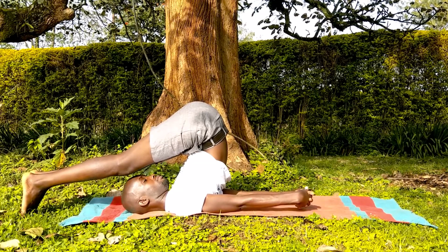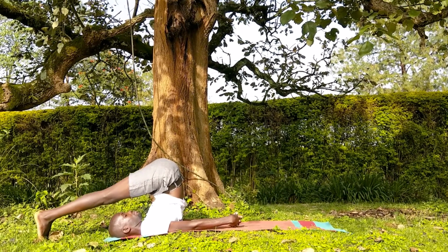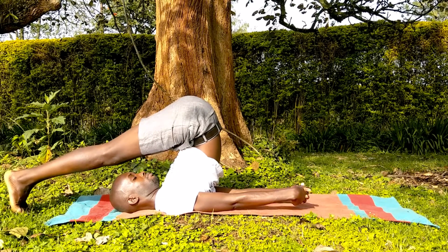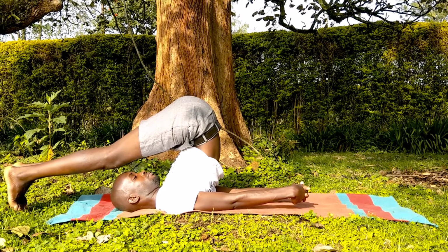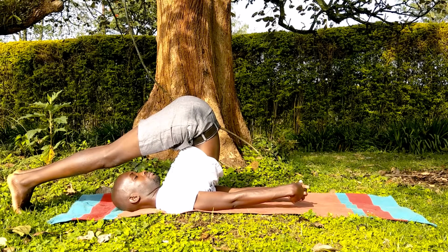And then you want to ensure that you avoid this posture, especially if you have high blood pressure, back problems, a slipped disc. You want to totally steer away from it. And then this posture is a bit advanced to the shoulder stand, so you always want to make sure you can do a shoulder stand first before attempting this posture. And then I am playing around with my feet a bit just to see what that feels like.